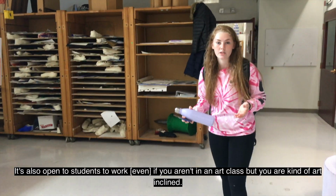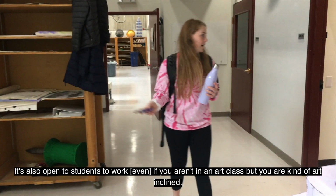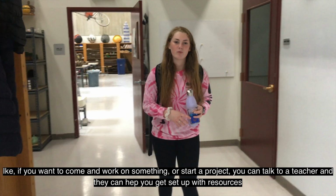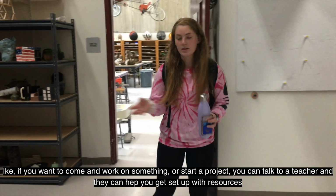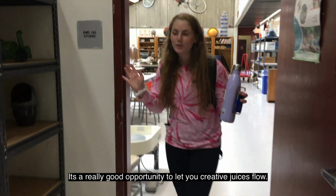It's also open to students to work if you're not in an art class, but you are art inclined, like you want to come and work on something or start a project. You can talk to a teacher and they can help you get set up with resources and stuff. It's a really good opportunity to let your creative juices flow.